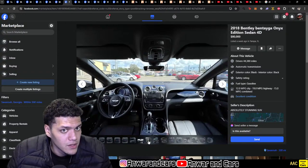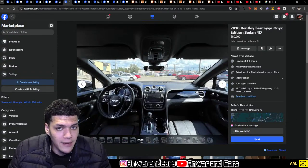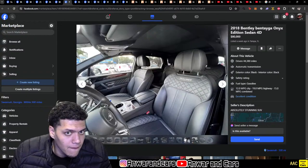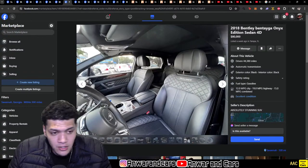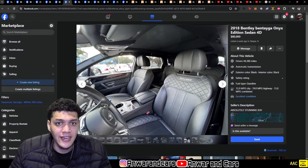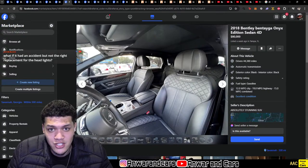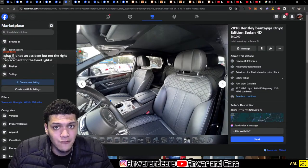Let's see. So let's just go over it. It has the Mulliner package. It has the all-terrain. Actually, did it show this? Yep, you can see the two button split here. So it has the all-terrain specification. It has a city specification. It has a touring specification. It has a sunshine specification. It has the front seat comfort specification.